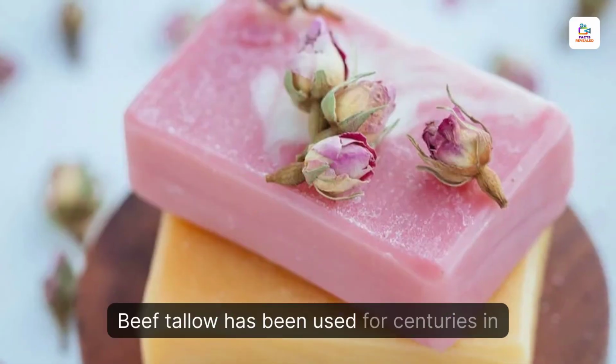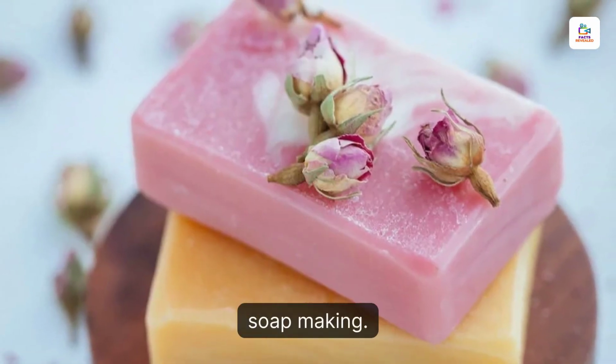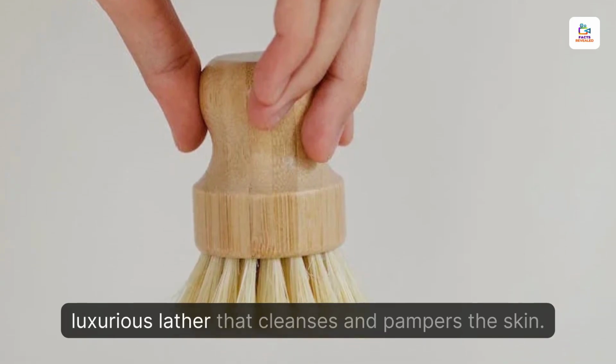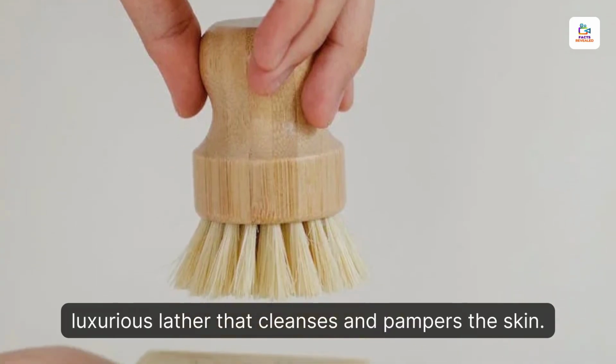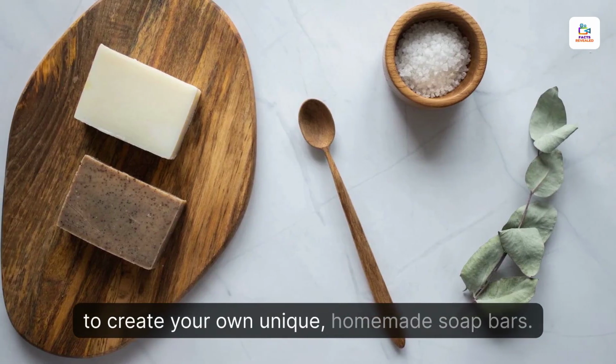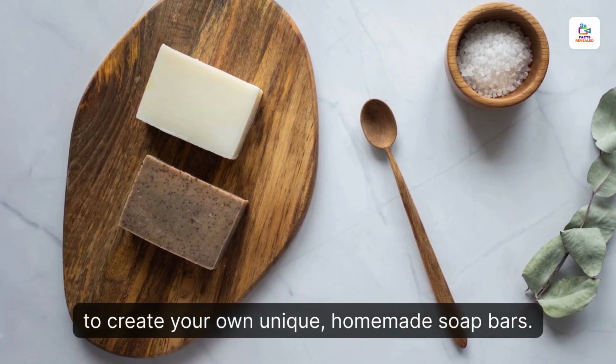6. Soap making. Beef tallow has been used for centuries in soap making. Its creamy texture and moisturizing properties create a luxurious lather that cleanses and pampers the skin. Combine tallow with other oils, scents, and colors to create your own unique, homemade soap bars.